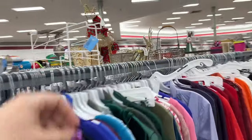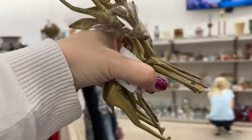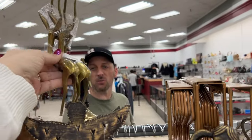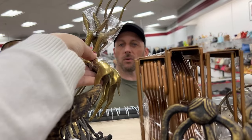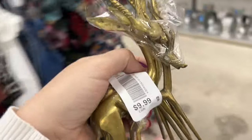I see deer. Wow, look at these. Look at these, babe. Are these like a ram or deer? Those are like antelopes or an impala. There's three for $9.99. I don't know about that. No? I guess. Let me put them in and we'll think about it.